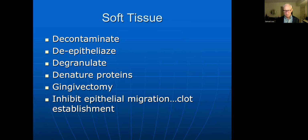Soft tissue lasers are phenomenal in perio. You know, they decontaminate, they deepithelialize, they degranulate, they denature proteins. One can do wonderful gingivectomies with them. And if you put it in a pocket, you can inhibit the epithelium from going in. So if you know anything about guided bone regeneration, guided tissue regeneration, any GBR, GTR, whatever, you know we're trying to keep the epithelium out. Because when the epithelium goes in, then that's when we have an invagination and we don't get attachment. If the epithelium goes in, that's how we lose bone grafts in GBR. That's why we put membranes in there, by the way.